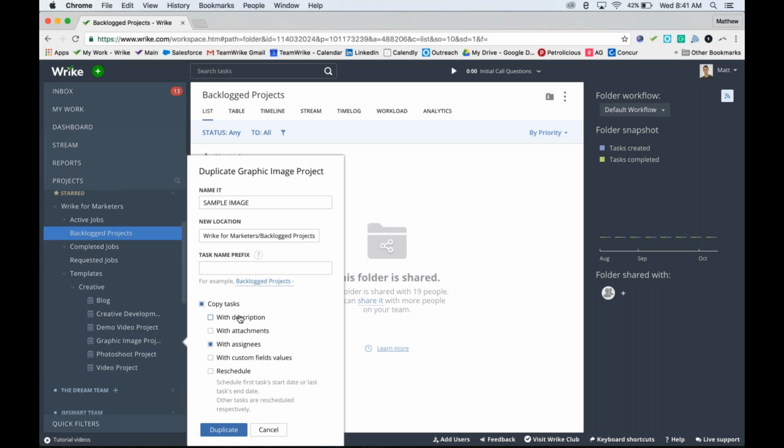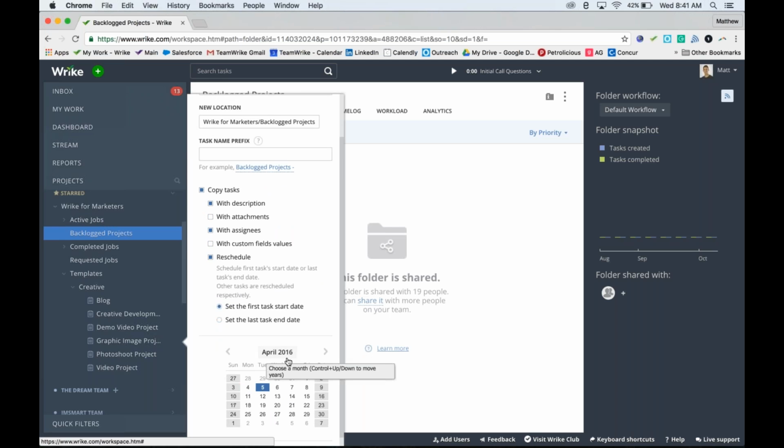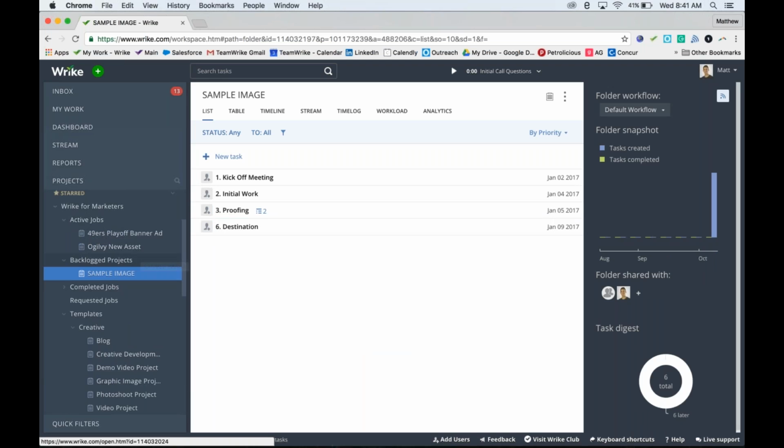So now I simply go here, I copy with everything, schedule this, and let's say I know I need to have this project done here on January 9th. Once again, I duplicate this, and now this project is going to live in my backlog. So now we can see here's our sample project. It's going to live here, and once we are ready to put this into an active status, I simply can go here and assign each one of my team members and drag this project into active jobs.